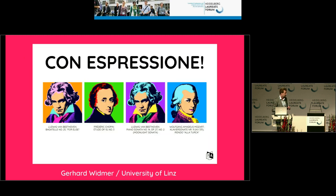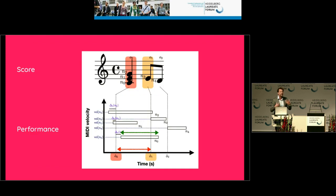So the motivation here is to show you three exhibits of Lala Lab. I'm going to start with the Con Espressione exhibit, developed by Gerhard Widmer, a machine learning expert in Austria, and his team. There is a lot happening at the moment in current research in AI and music, in AI-guided composition, improvisation, and interpretation.